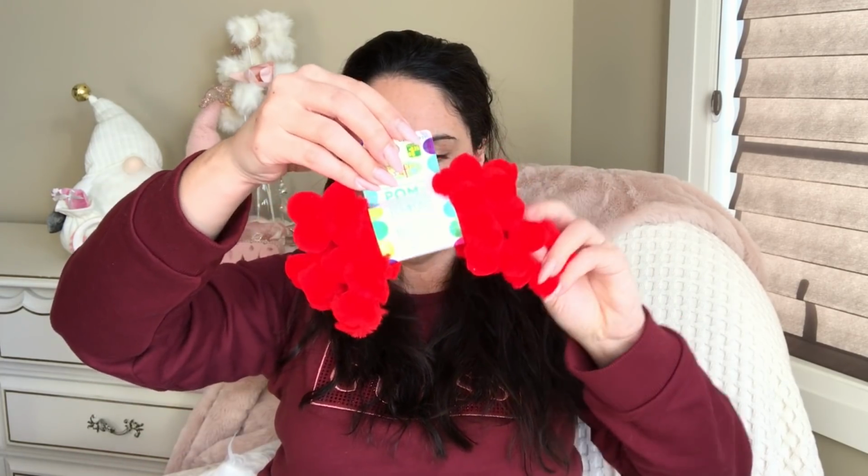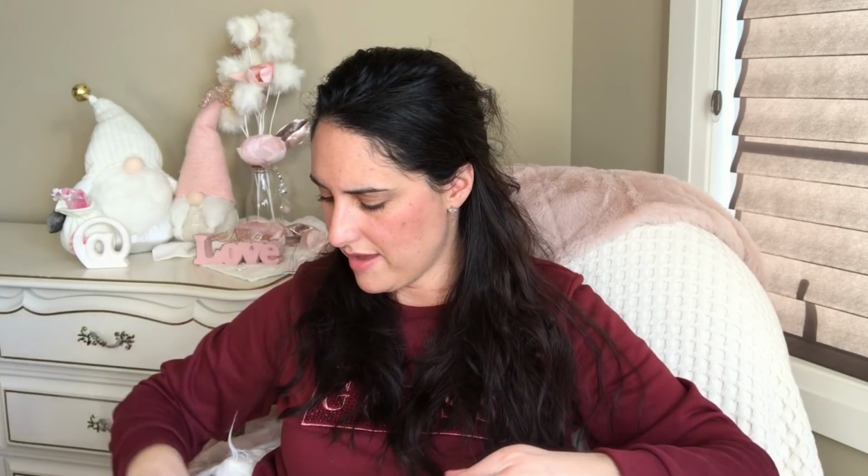I bought these little pom-poms. They're a little pom-pom garland and they were $1.25, and they're red too, and I just thought it'd be cute to put across my mantle, or along my hutch with the little decor that I have. Natural Modern Decay, I buy this regularly.